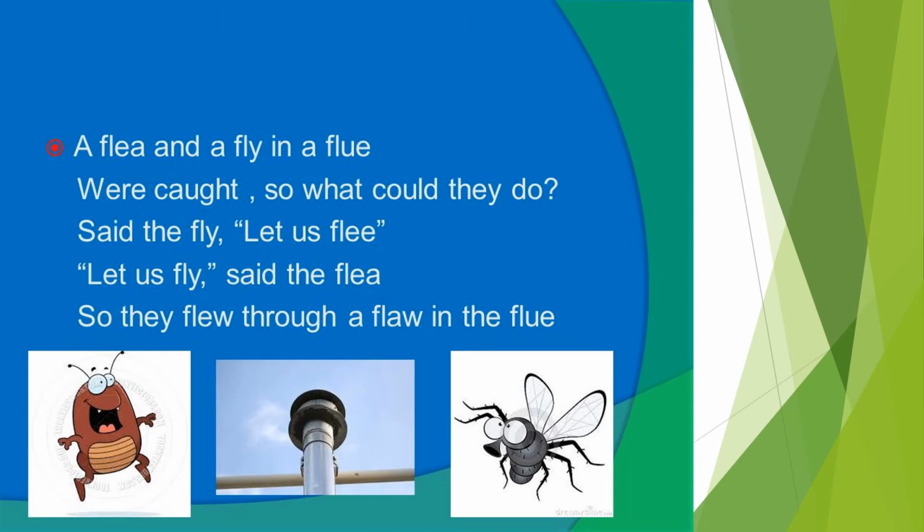A flea and a fly in a flue were caught, so what could they do? Said the fly, "Let us flee." "Let us fly," said the flea. So they flew through a floor in the flue.